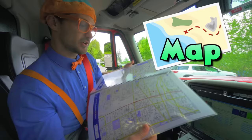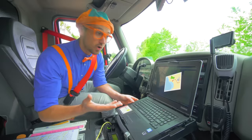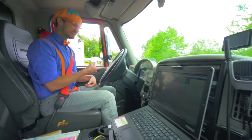Whoa, you can use this so then you can see where you're gonna go. Right there. All right. Whoa, a computer? Whoa. This tells you where you're gonna go, like the address, the information, all about the call that you're doing. Oh, hey, look, a steering wheel. That was the horn. Hey, move, we're going to help some people.